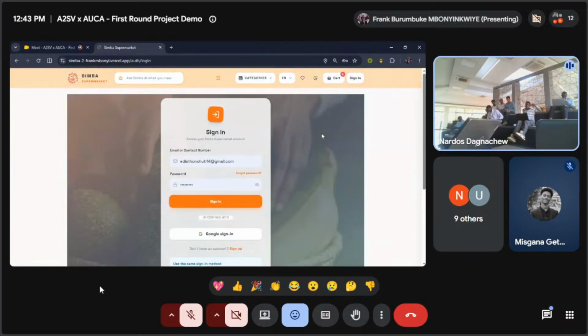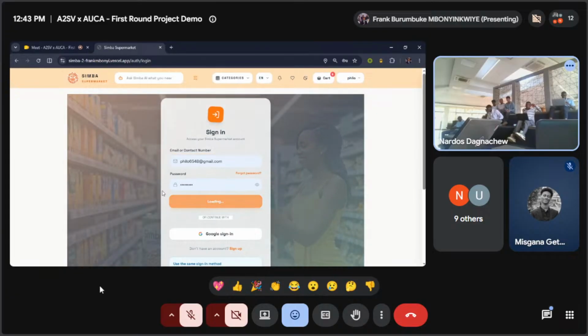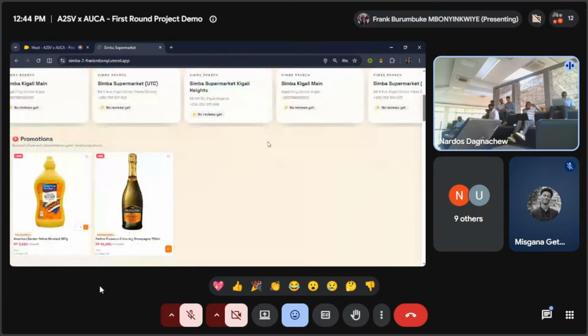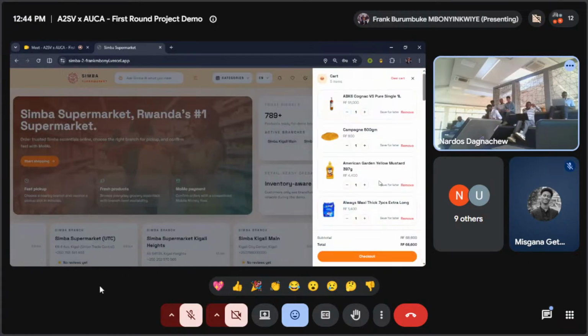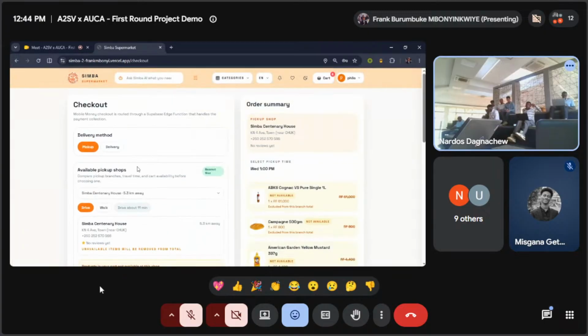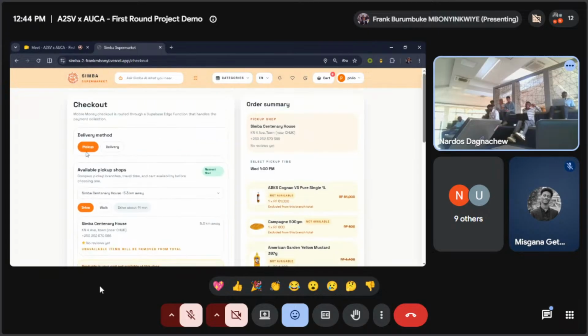If we try to sign in, let's sign in as a user. So if we sign in as a user, we can continue in our cart and go for the checkout. In the checkout, we have different options. We have pickup and we have delivery.